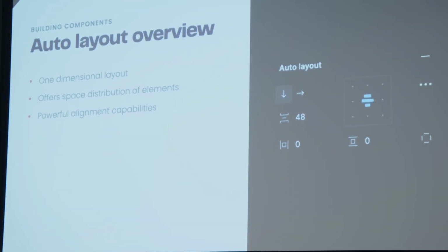Auto layout. So if you use Figma, you know what auto layout is. The things that we want to point out are some of the similarities that we have between what we're doing on the Figma side and then what ends up being in code. So one-dimensional layout, meaning that every auto layout is either going to be a horizontal row or a vertical column. Then we have the space between, and then padding around each side.